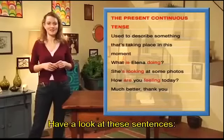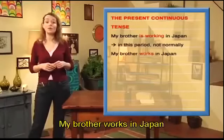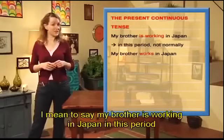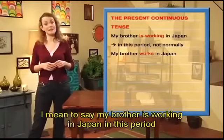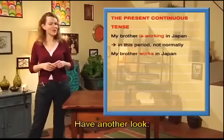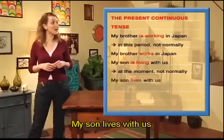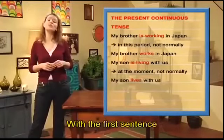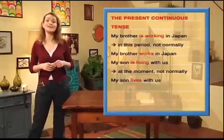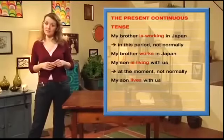Have a look at these sentences. My brother is working in Japan. My brother works in Japan. Using the present continuous, I mean to say my brother is working in Japan in this period, but he doesn't normally work there. Have another look. My son is living with us. My son lives with us. With the first sentence, I'm telling you that at the moment, my son is living with us. But normally, he lives somewhere else.